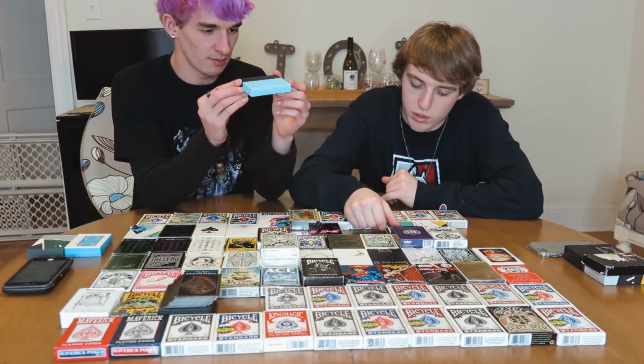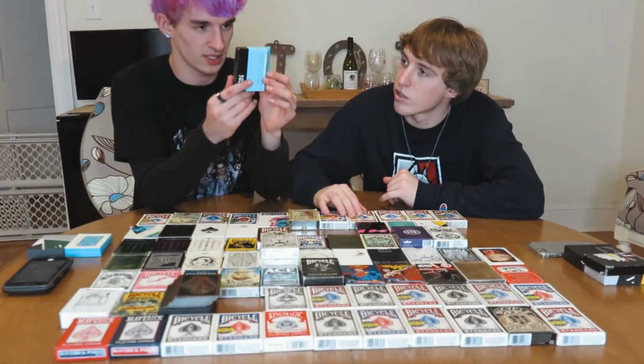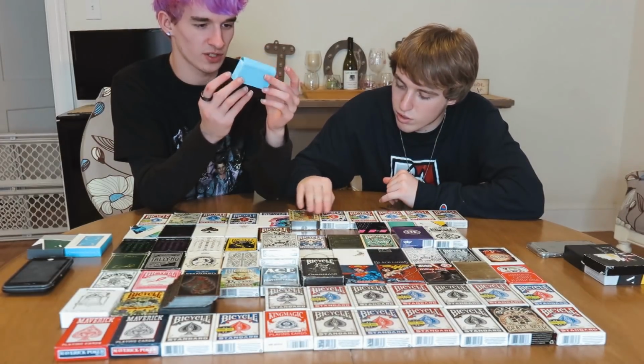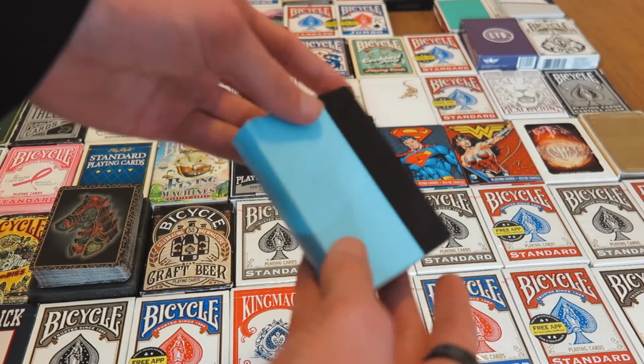So the next deck that I have to go with will be the light blue edition minimal playing cards. Yeah, so we'll take a good look at these. Nothing really special about them, they're just light blue. This is the light blue edition NOC deck.